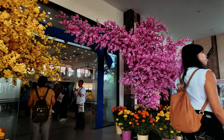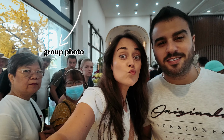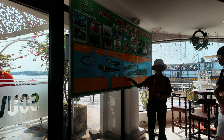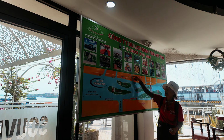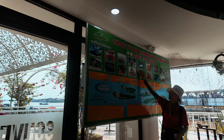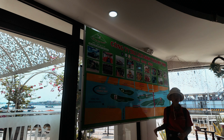And of course, we always have to start the day with a selfie of us and maybe some of the aunties. And once that is done, our guide V kind of showed us around what we could expect for the day and what our plans were. Area, and we will visit the coconut candy factory. After that, use the Lamborghini, go to the restaurant to have lunch. Back to the coconut candy factory, back to the boat, and back to the boat station.